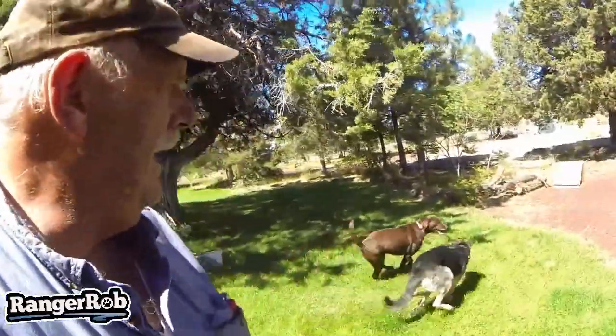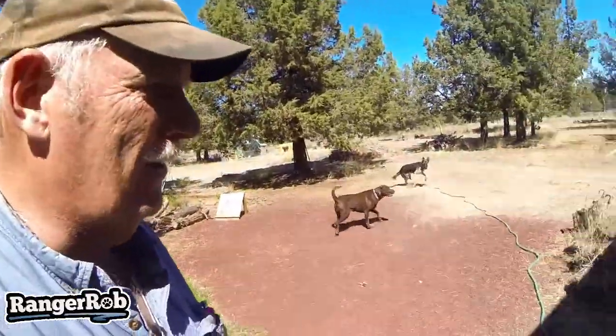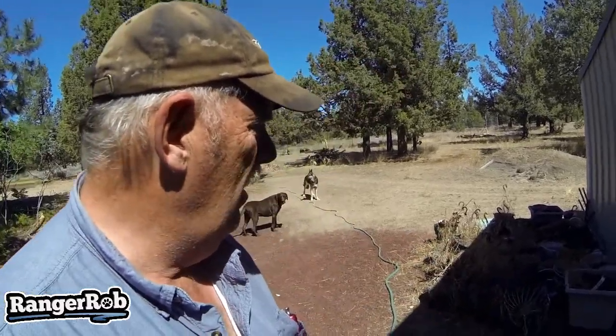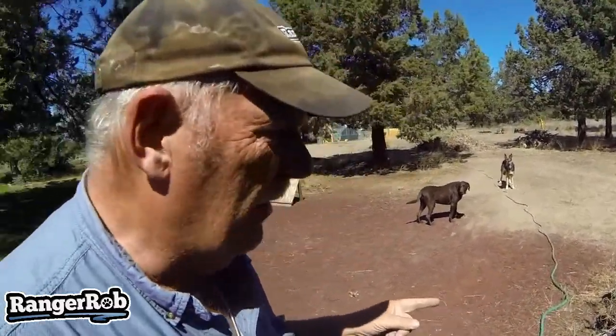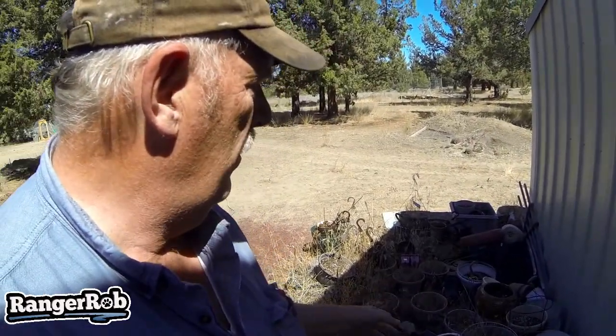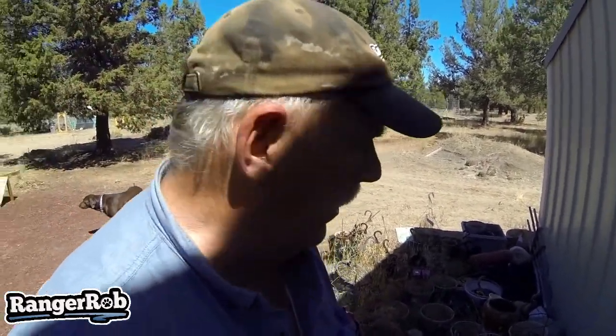Here, I'll show them to you real quick. Right over here. I get some very excited dogs today. All these pots. Throughout the years, I think Jay bought hanging baskets for his wife. And as each season was over, he'd just bring the pots over here. Well, all these pots have a lot of good dirt. And it's kind of an eyesore.